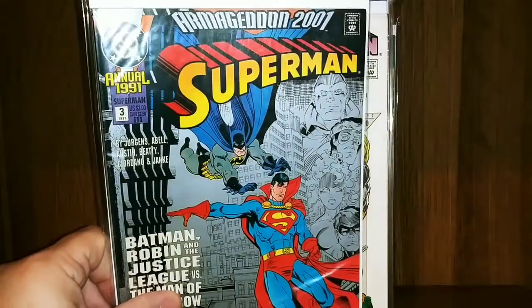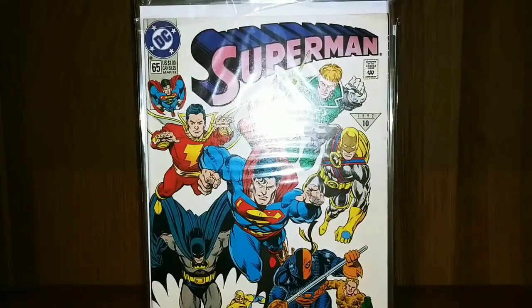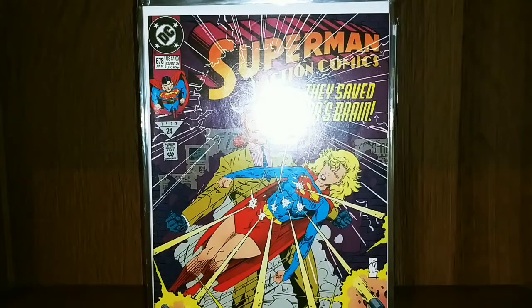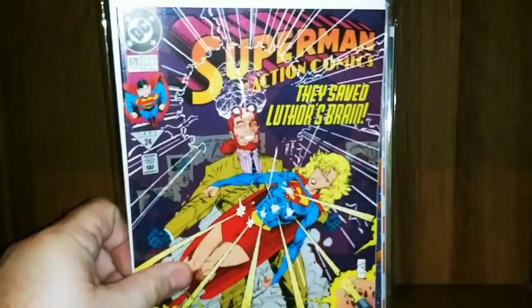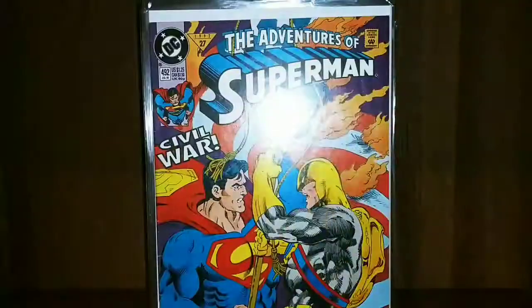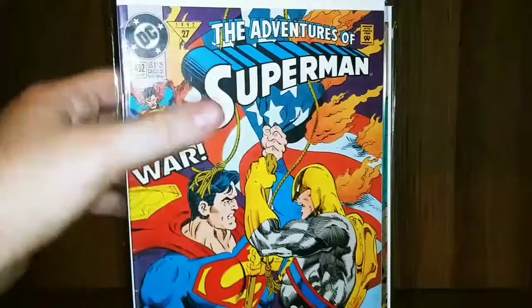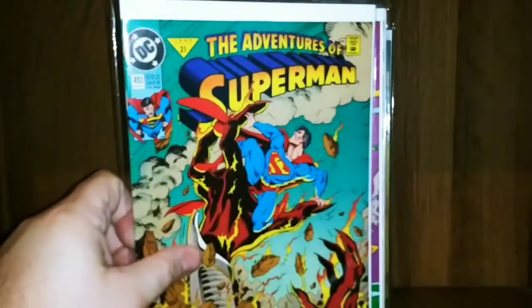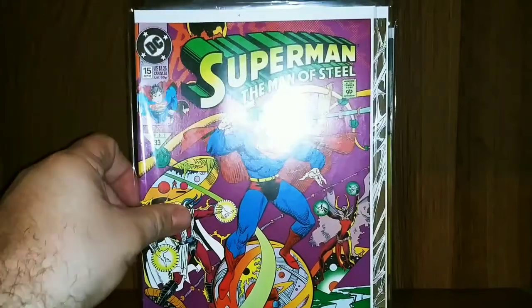Got Superman Annual 3. Superman Issue 65. Got Action Comics 678. Got Man of Steel Issue 13. Adventures of Superman 492. Adventures 493. Man of Steel 15.